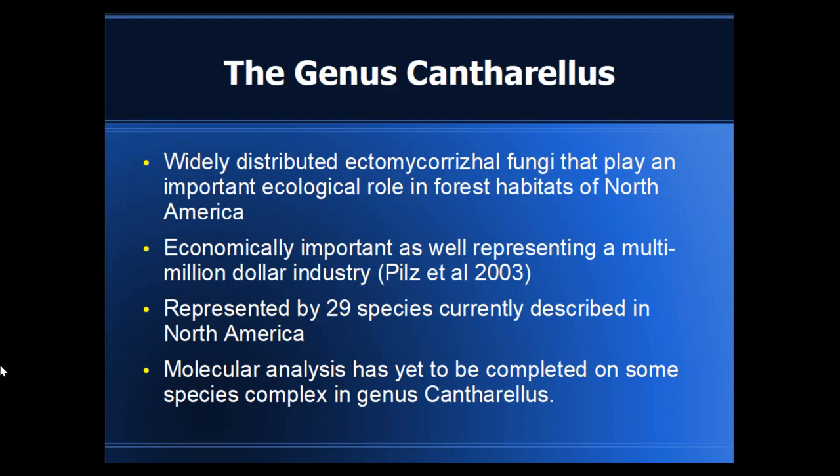The species that are in North America are really under a lot of review right now because of the revelations that have been made from the genetics. Some species that were thought to be completely identical are actually separate once they started to look at the DNA sequencing. So there have been major revisions in the genus more recently. Even as recently as 2016, Buyck published his seminal paper about the North American species in Cantharellus. We'll dive a little deeper into that in detail later.